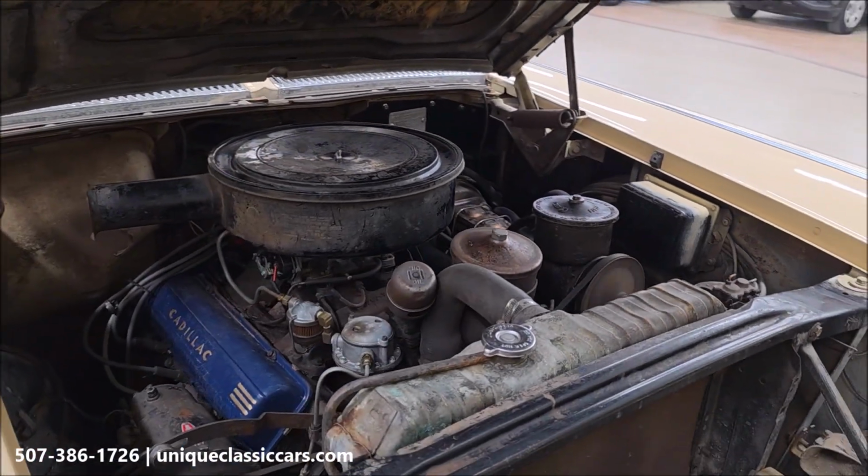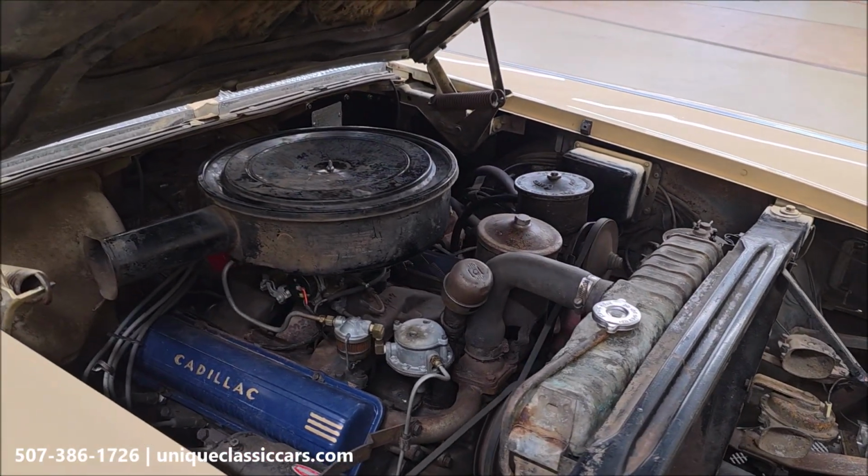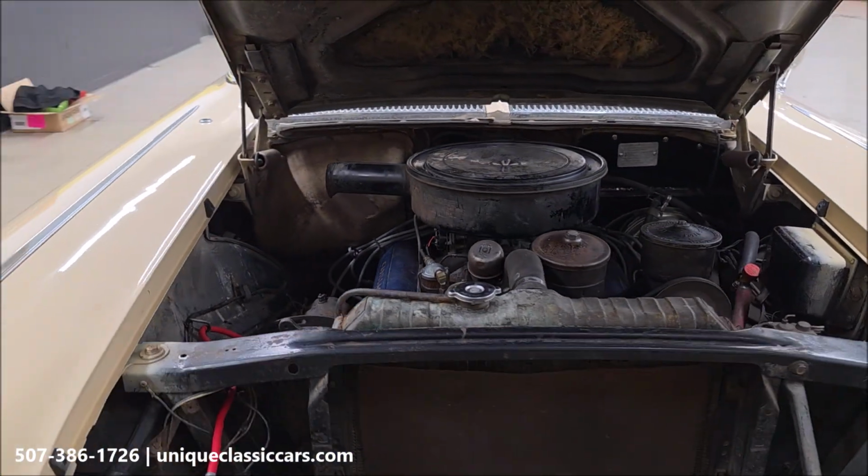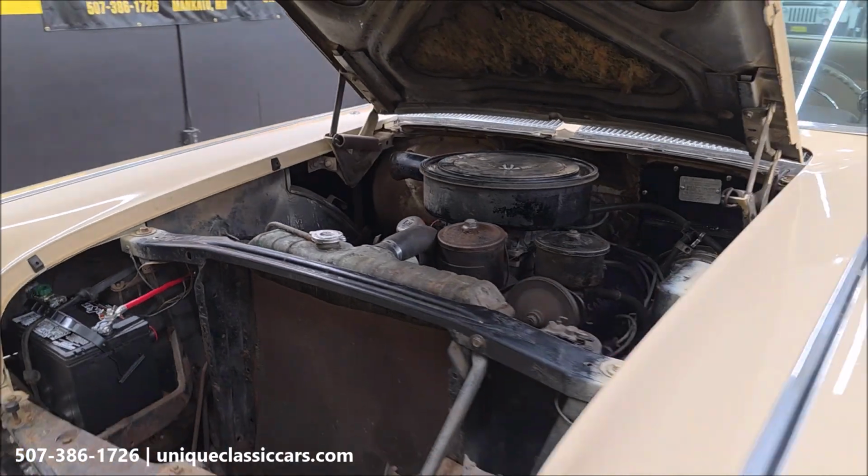Like I said, one of those, get in, drive it, have some fun the way it is, or maybe take it to the next level. Cool car for your local roll-ins and cruise-ins, no doubt about that.